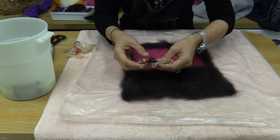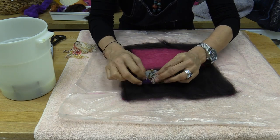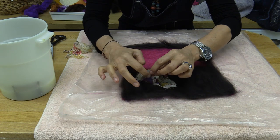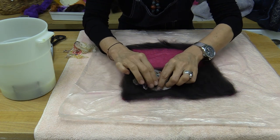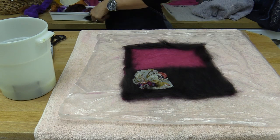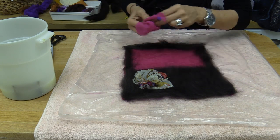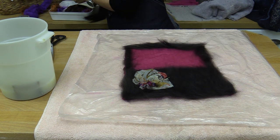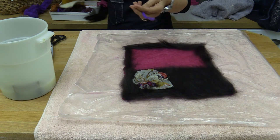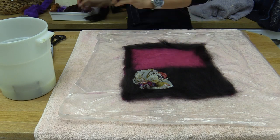Yes, design elements are going to impact the shrinkage, but you know what? Have fun with it, play with it, make a few things, find out what you like and what you don't like. All right, so I'm gonna put that down there, and let's add a few more things just to this top since it's showing. No pink, that's too extreme. That's too brown. Often I make my decisions before I'm actually felting.